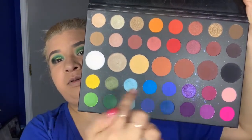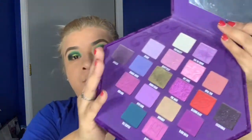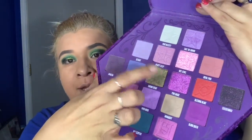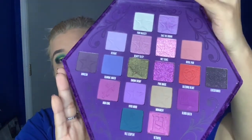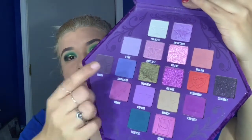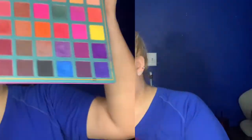Again, you can tell I use a lot of the blues, a lot of the greens, and these. I do use this one quite a bit as well, these two, but it's just a really good palette that I use a lot. So that is one of the palettes that I used in 2020. Okay, so yeah, I use this palette a lot.